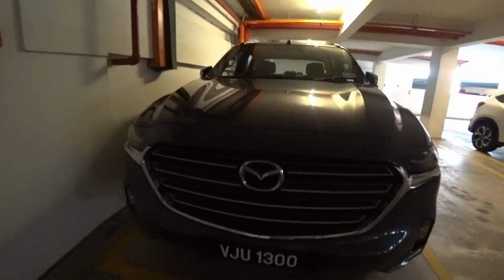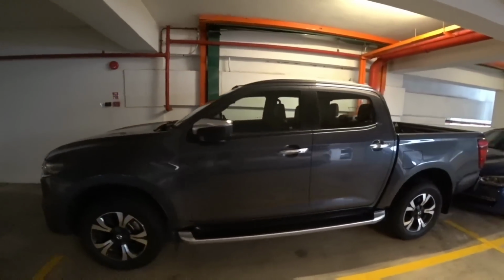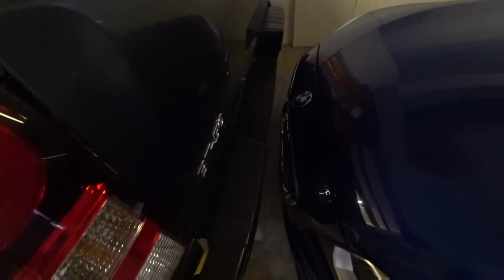This is a new Mazda SUV. Nope, it's a pickup. Okay, let's check out the... Oops.